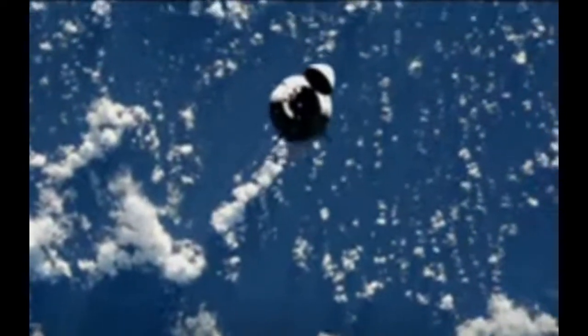Endeavour, SpaceX on the Big Loop. Nadir waypoint has been reached. Endeavour copy.